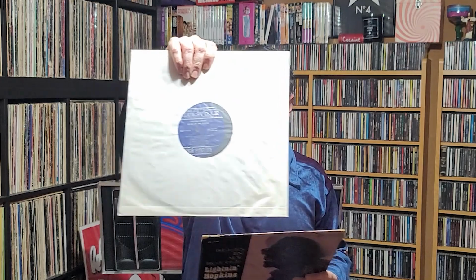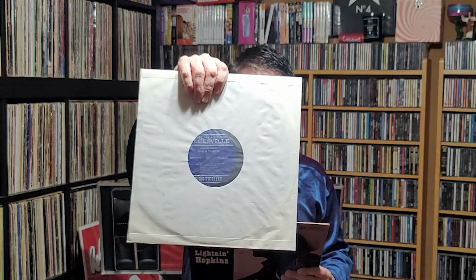And Early Recordings is, like I said, very generous, 16 tracks on here, but it is more of a historical document. I definitely prefer this album. This is great. Blues in My Bottle on the old Prestige Bluesville label. Got an original pressing of this. Was really glad to find this again, in a very intimate Lightning Hopkins style.